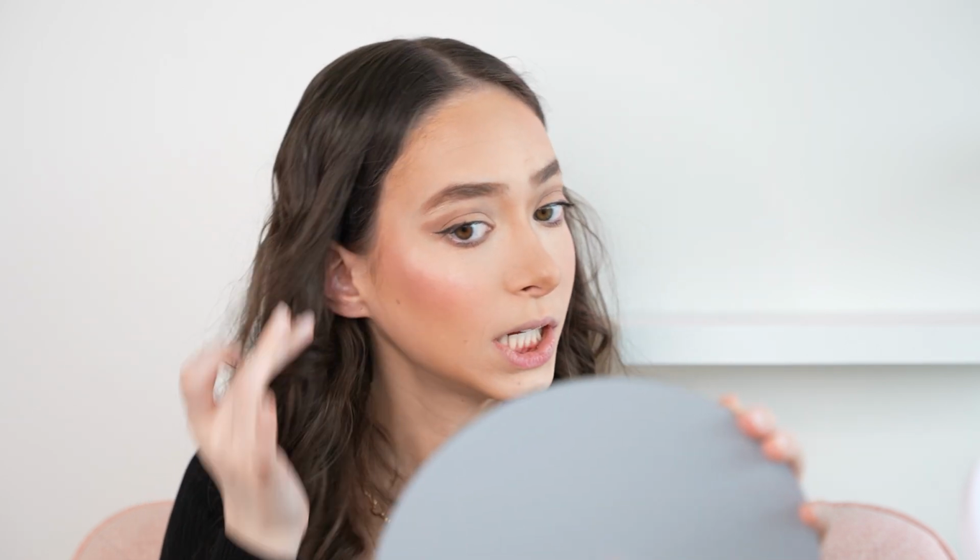Oh, that is pretty. I think I do want a little bit more on my cheekbones. I love this. This is a really good highlighter. I think I'll also put some on my forehead, a little bit, on the T-zone part, just a little bit more of a glow, a little on my chin.